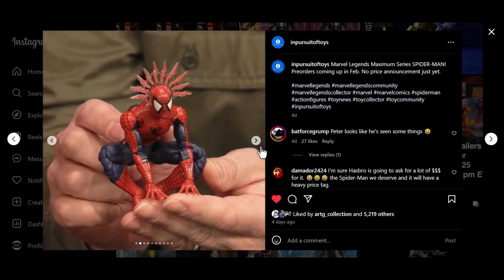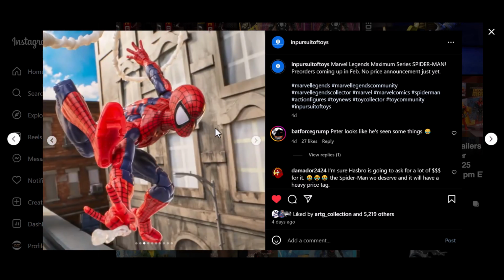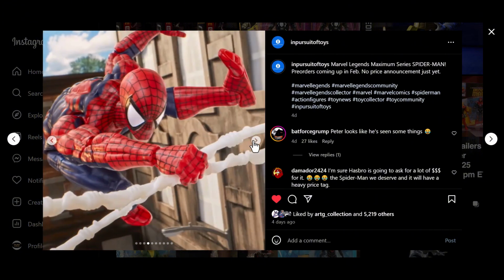Let's take a look at the Maximum Series Spider-Man. Look at that, guys. That's just an awesome looking Spider-Man figure. Once again, I'm thinking it's going to be $49.99. If it's $49.99 or less than that, of course, I will pick up one of these. I probably won't grab two, but I'll definitely grab one of them. But look at that. That is an amazing looking figure with the posability there. And they supposedly retooled this figure from the ground up and made it more posable. I like how they have kind of the McFarlane era Spider-Man face there. I think that's kind of sweet. But again, really looking forward to this.